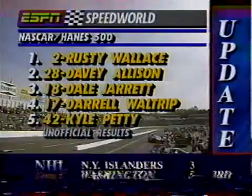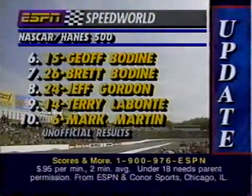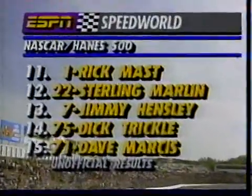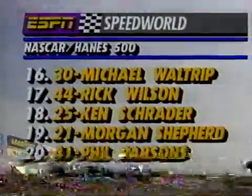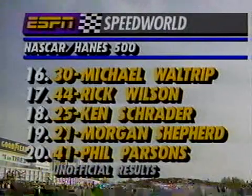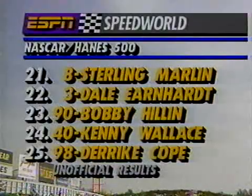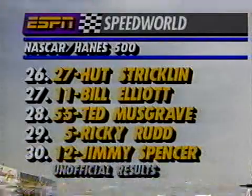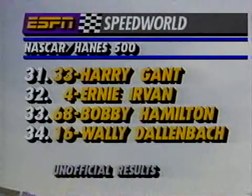We'll show you the unofficial results here from the Hanes 500. It was a good race, just 4 cars, however, finishing on the lead lap. Terry Labonte was able to salvage a 9th place after all his problems. Jimmy Hensley, the hometown favorite, finishes in 13th position. And we see Morgan Shepherd finish 19th, even though he hit the wall right near the end of the race. And 21 through 25, Marlin, Earnhardt, Hillin, Wallace, and Derrike Cope. Hut Stricklin, Bill Elliott, Ted Musgrave, Ricky Rudd, and Jimmy Spencer. And the remaining drivers, Harry Gant, Ernie Irvan, Bobby Hamilton, and Wally Dallenbach.